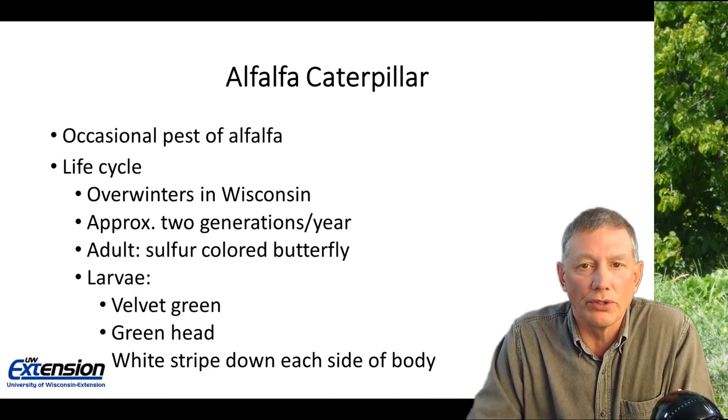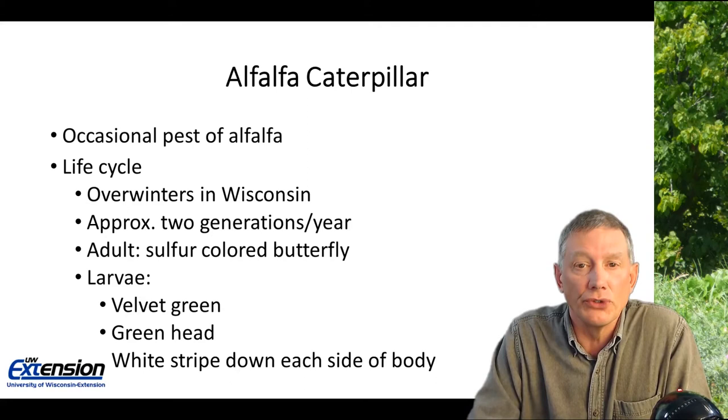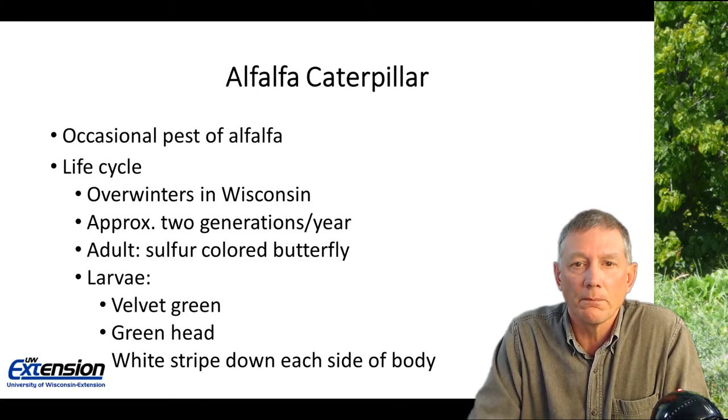The adult is that sulfur-colored butterfly you see floating around alfalfa fields, ditch banks, and things like that. And the adult does no damage to alfalfa. It's only the larvae. To identify the larvae, they are a very dark, velvety green in color. They do have a lighter green head, and they will always have a white stripe down each side of the body.